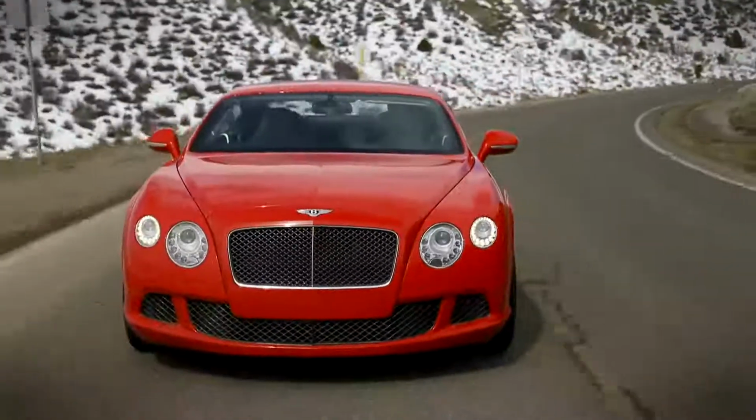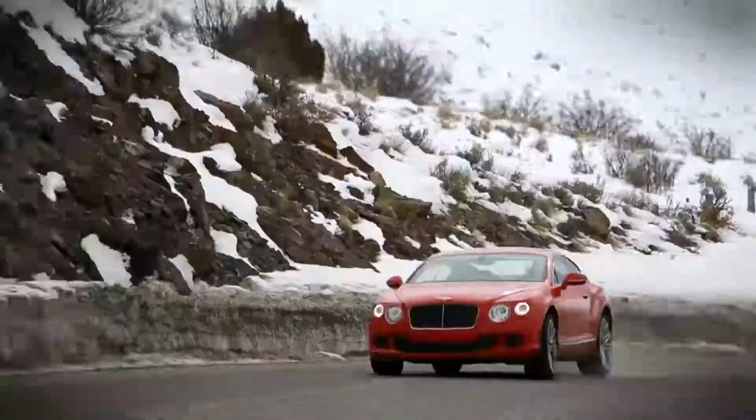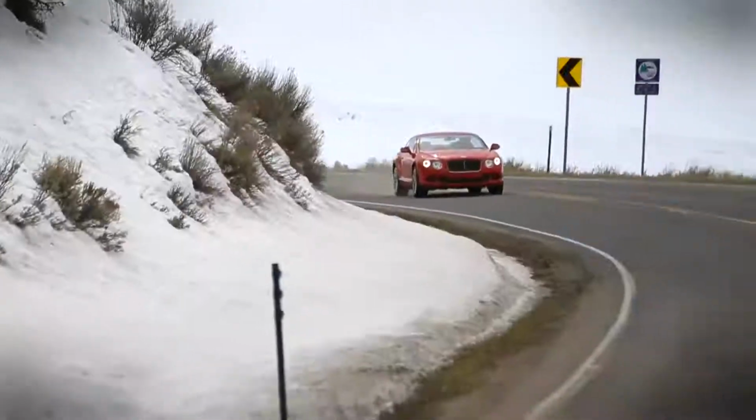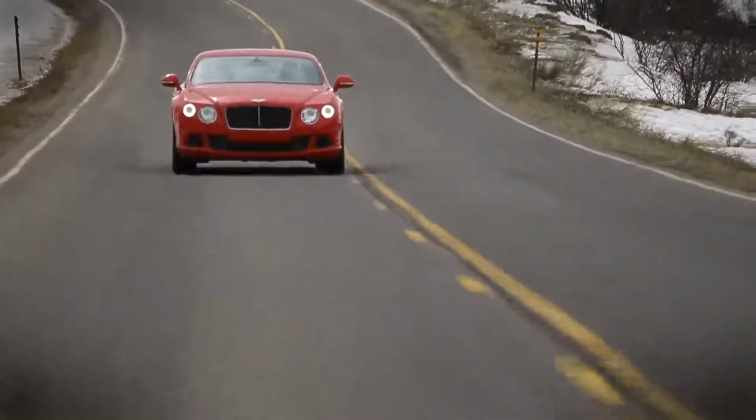There's more to the GT Speed than its obvious credentials though. Bentley is a brand that flourishes in the cold. Just 3 years ago, it set the ice speed record in its Continental Super Sports convertible. The land of super premium sports cars is littered with garage queens and Sunday drivers, but the GT Speed truly is the only car you can take out in all 4 seasons.